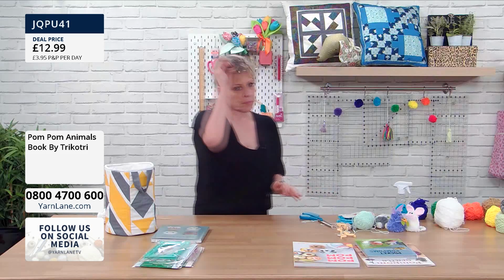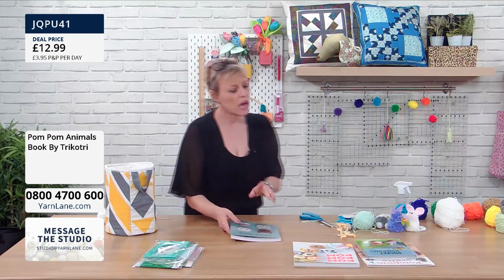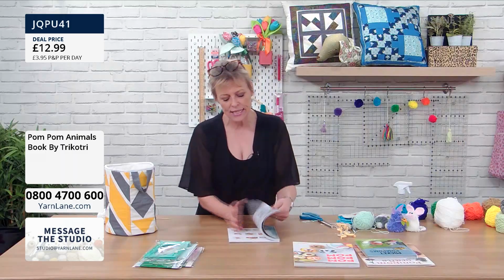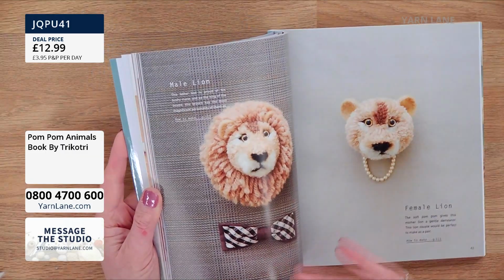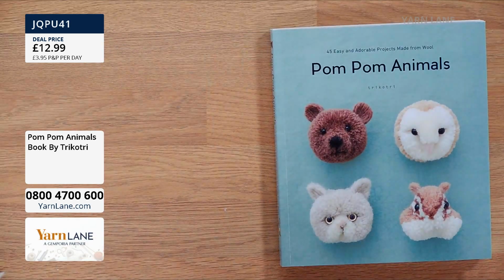The pom-pom animal book is about to sell out. Oh, I'm not surprised. There are some really, really gorgeous ones. Now, if you see the lady in here, she's wearing most of them as brooches or jewellery. I noticed that, and that's because you would cut the back flat. But again, you have to be careful that you don't cut too close to the centre.